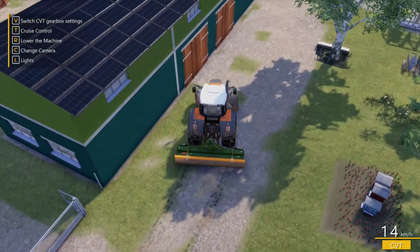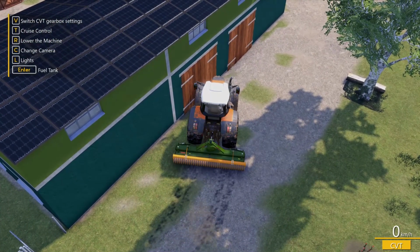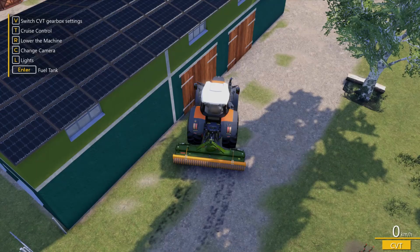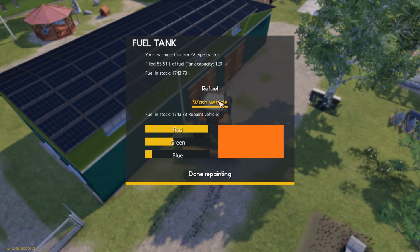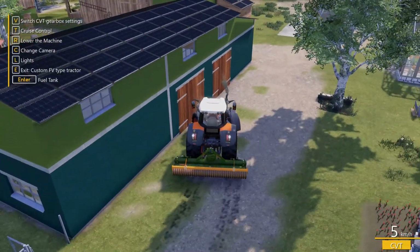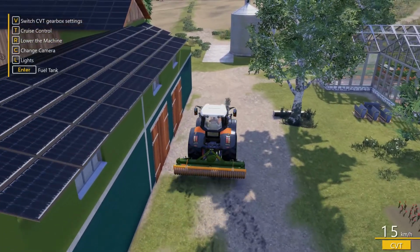And instead of driving in the yard, let's just drive through here. This looks so much better without it being orange and all the other wonderful colors. Speaking of orange, let's wash the vehicle. Let's refuel the vehicle. I don't know. I kind of like the orange on the tractor, so we're going to keep it.